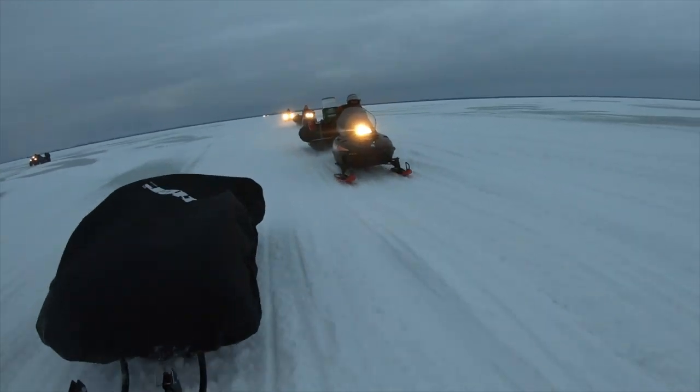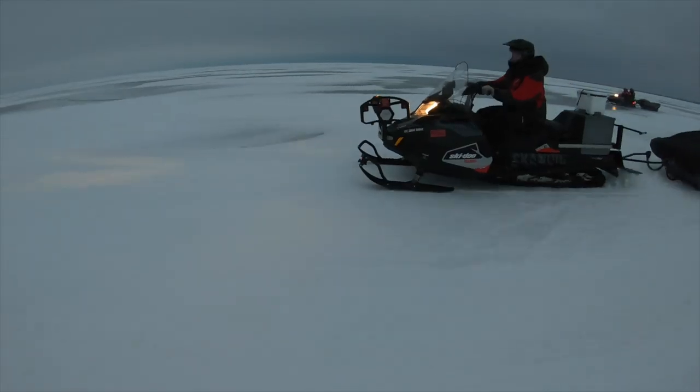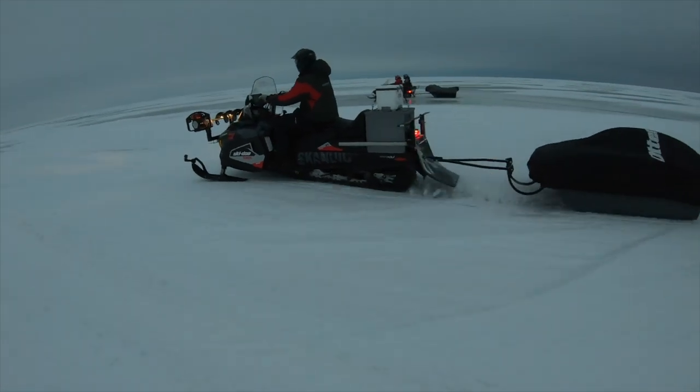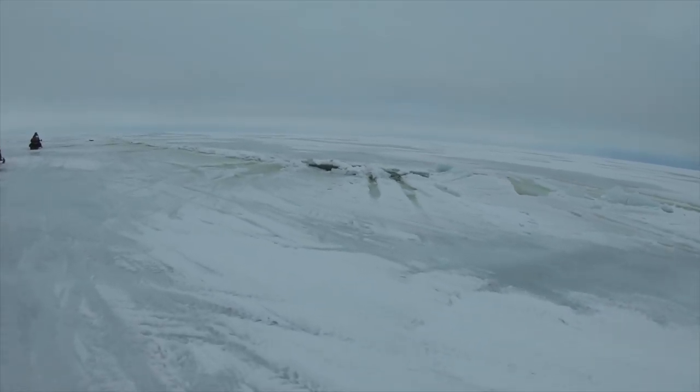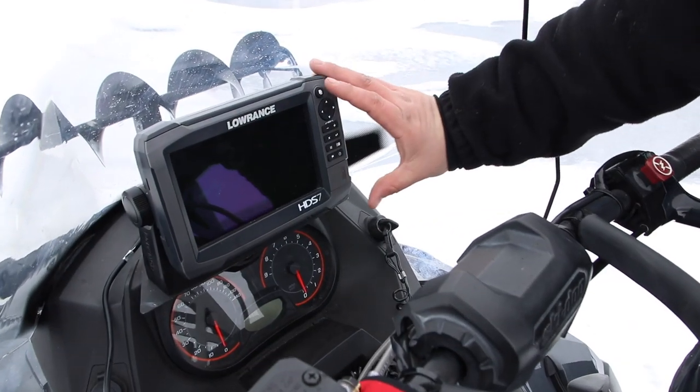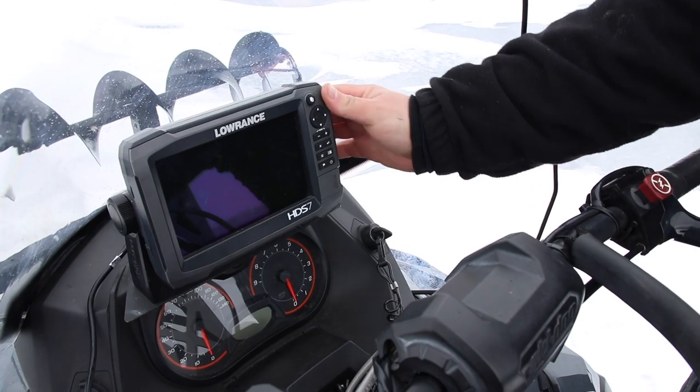Now, like I said, when you're fishing big ice, it's really important to get on and off the ice safely. So to do that, I like to travel the same plot trail that I traveled in the morning back in the afternoon when I'm coming off the ice. That way I know that I'm traveling on safe ice. So to do that, I have an HDS Carbon unit here right on the dash, a Lowrance unit, and I'm able to save my waypoints so I can go out and find those fish day after day, and then I can get on and off the ice safely as well.